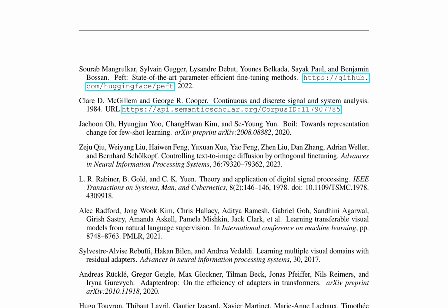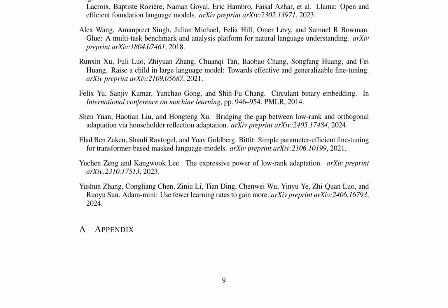They highlight the importance of understanding the expressive power of low-rank adaptation, a concept explored in Zeng and Lee's study, 2023. In addition, the paper mentions the role of residual adapters in learning multiple visual domains, Rebuffi et al., 2017, and the efficiency of adapters in transformers, Rücklé et al., 2020. It also touches upon the idea of raising a child in large language models for effective and generalizable fine-tuning, Xu et al., 2021. Moreover, the paper discusses the GLUE benchmark and analysis platform for natural language understanding, Wang et al., 2018, as well as the use of circulant binary embedding for efficient and scalable learning, Yu et al., 2014. The authors also reference the BitFit method for simple parameter-efficient fine-tuning of transformer-based masked language models, Ben Zaken et al., 2021.